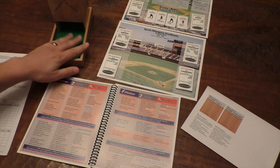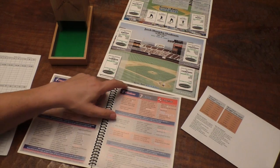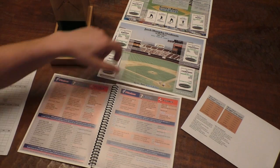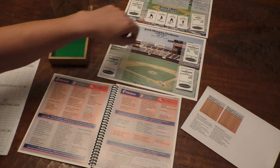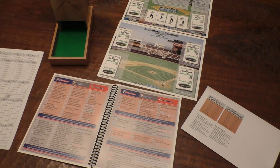I've got my dice tower. I've got one of my custom game boards. I decided to pull out Jack Murphy Stadium. It's a grass field, plays small to both lefties and righties, so we could see a lot of power tonight.